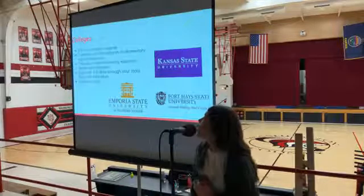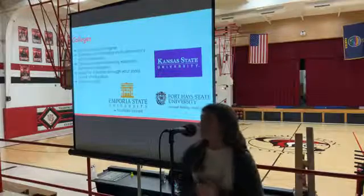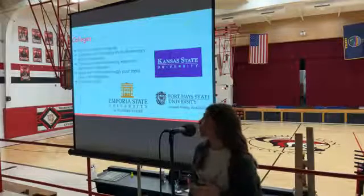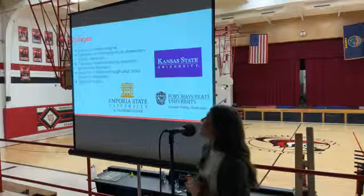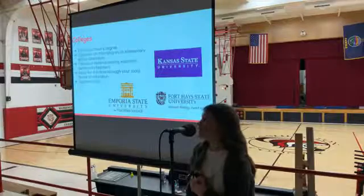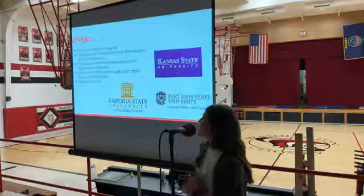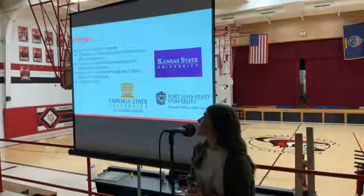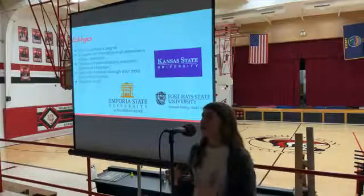Some colleges that I'm interested in are K-State University, Emporia State University, and Fort Hays State University. At all of these, you can earn a bachelor's degree. And then from there, you can complete an internship or work as a teacher's aide in the elementary classroom. And then take your state licensing exam for teachers. And then you can apply for your license and then go ahead and apply for a job.